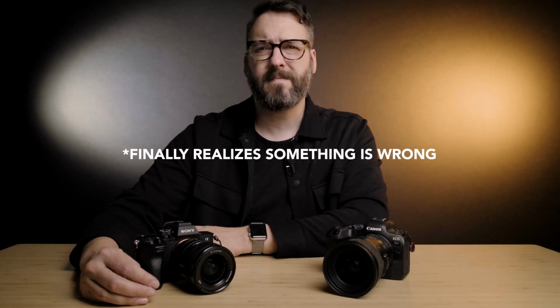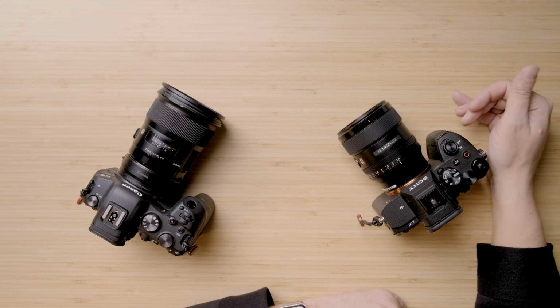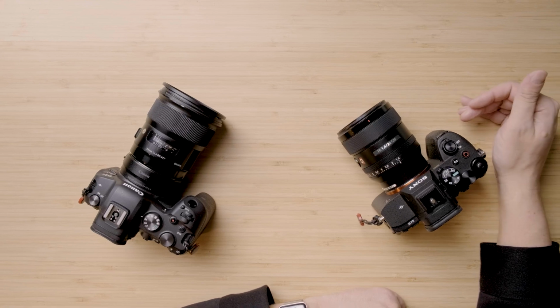Now, in terms of sensors and resolution, obviously these are both full frame cameras. I did note, oddly enough, that the Sony is not a full 36 by 24 sensor. It's actually a 35.9 by 23.9. So if you want that extra 1/10 of a millimeter, Canon's your boy. But in terms of sensor, the bigger thing obviously is going to be the resolution.